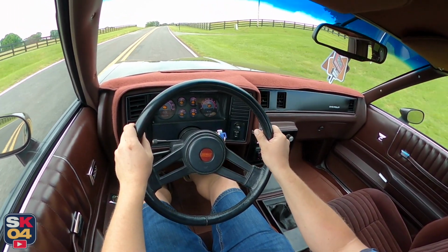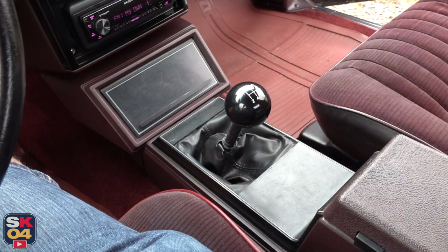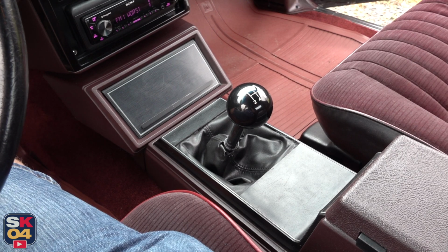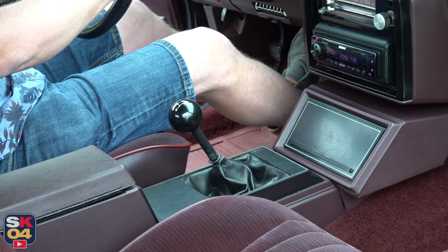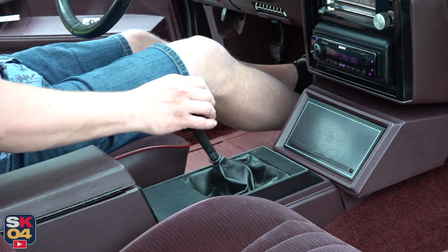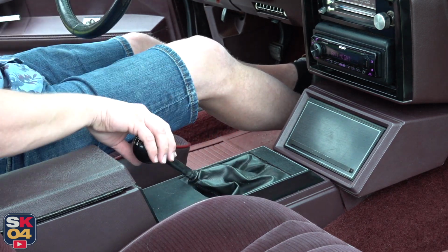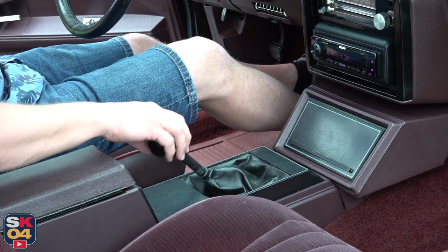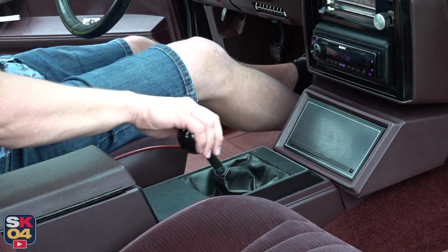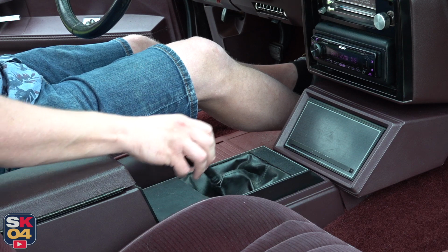Now for what I believe is the best part about this car. After having issues with the original automatic transmission, I ended up ditching it in favor of a world-class T5 that I also pulled from a late 3rd gen Camaro. These cars were never offered with the option of a manual transmission, so I couldn't resist the idea of such a unique upgrade. Plus, it's a perfect match for the car.